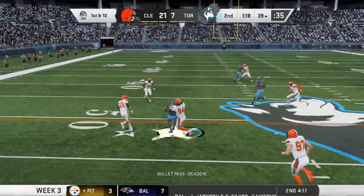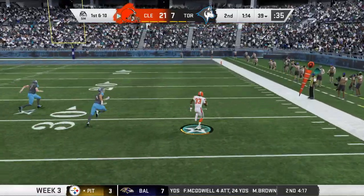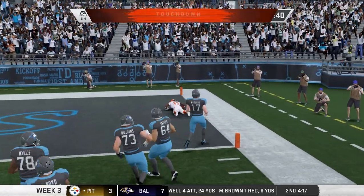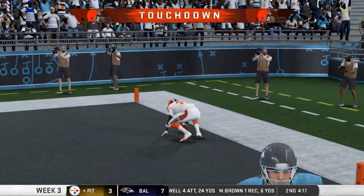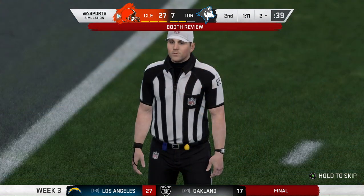Looking to throw. McMahon avoids the target, and he has it over the middle. And this is picked up by the Browns. And now off to the races down the right side. And he's into the end zone. It's a fumble return for a Browns TD.